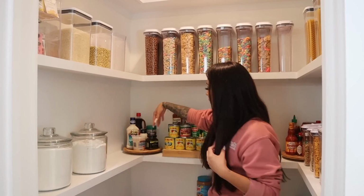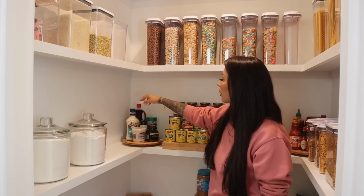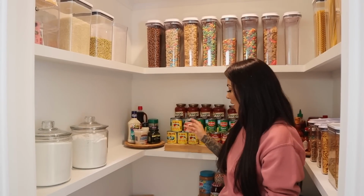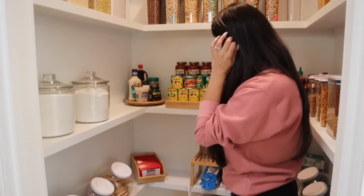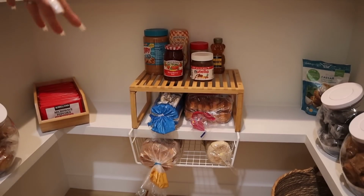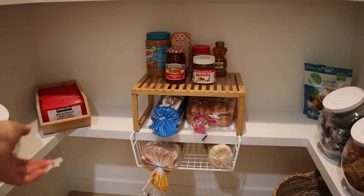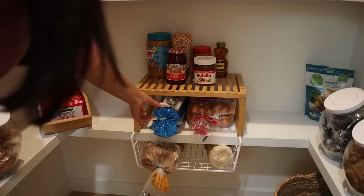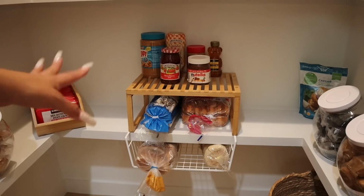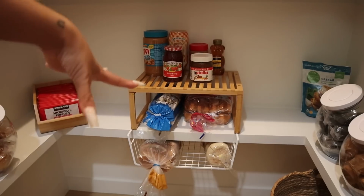And then on this side, we just have some syrup. We have some Caesar salad dressing, pesto for pasta, and all that stuff. So then down here we have peanut butter, jelly, Nutella, honey, we just have a bunch of stuff for sandwiches. We have bread, we have some snack lighted rice cakes, those are bomb AF with peanut butter and jelly, for a quick little snack. And then we have some sandwich bread, so that's pretty much just the bread section.